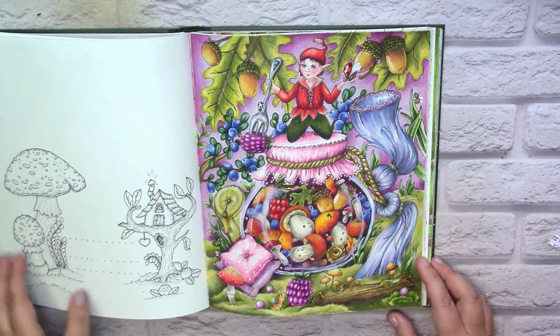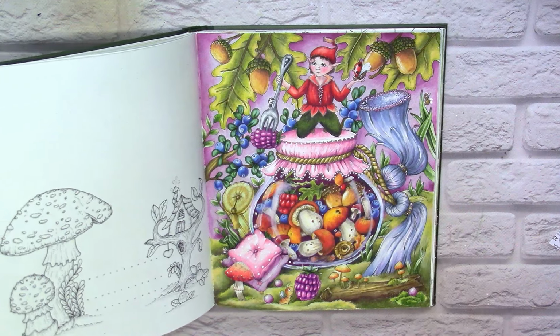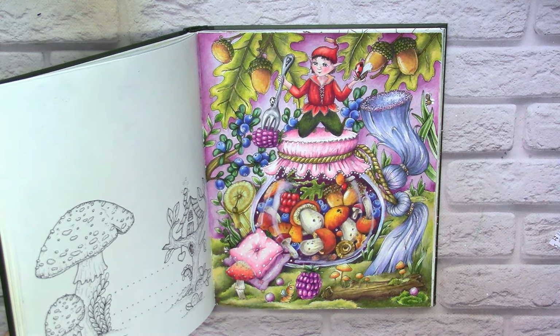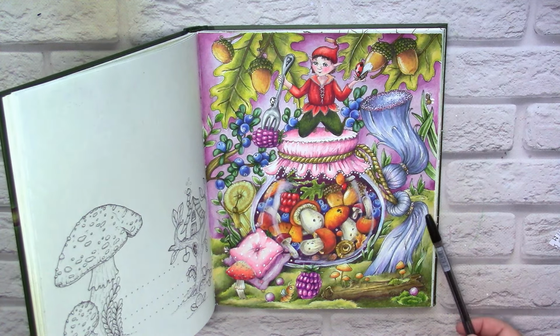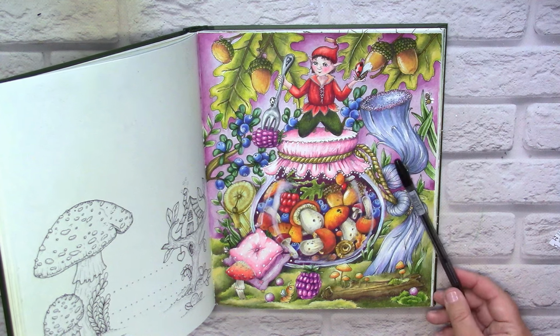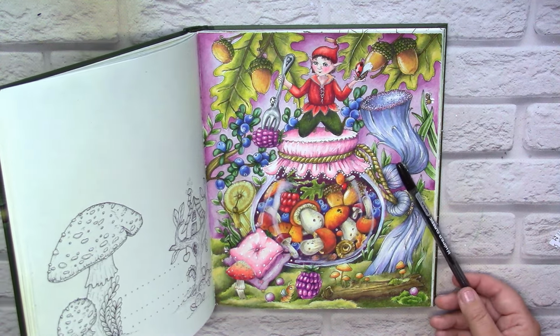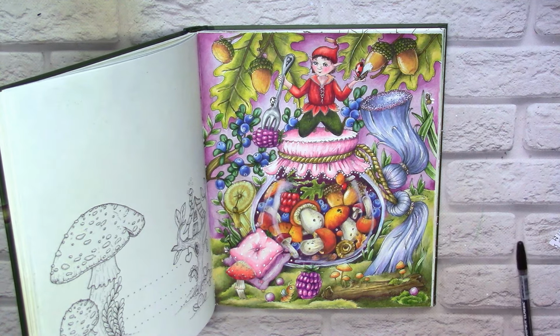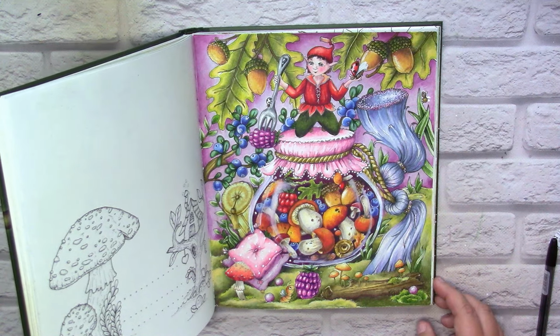It's definitely a very well theme for autumn, all those mushrooms, all those berries. Here in the very beginning I was slightly confused what to do with those tassels. They are so huge, so distracting, and which color to select for the background. Because in this book I usually use either blue or green. It's my traditional backgrounds here. Here I wanted to invent at least something slightly different.